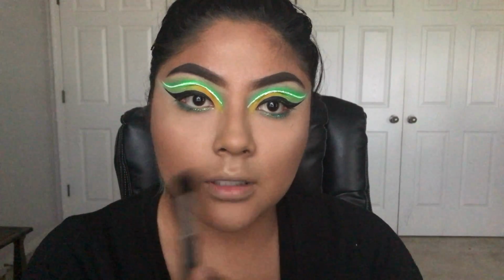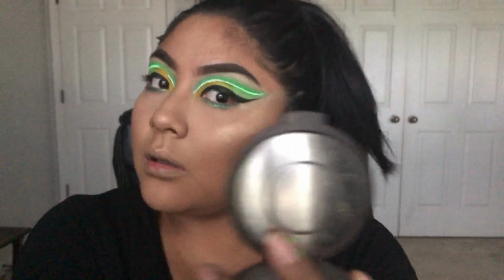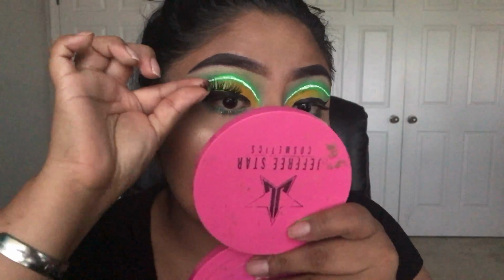There's a huge storm coming in, so that's why it's getting super dark. But we're going to make it work. It actually looks really nice once it's dark, so I'm not mad, not too mad. Okay, so I'm just going to put my lashes on.